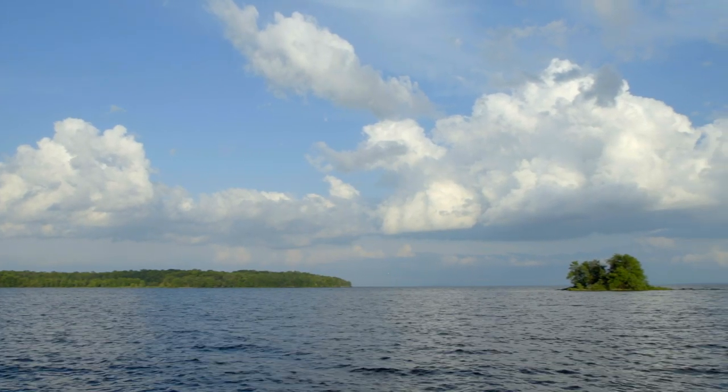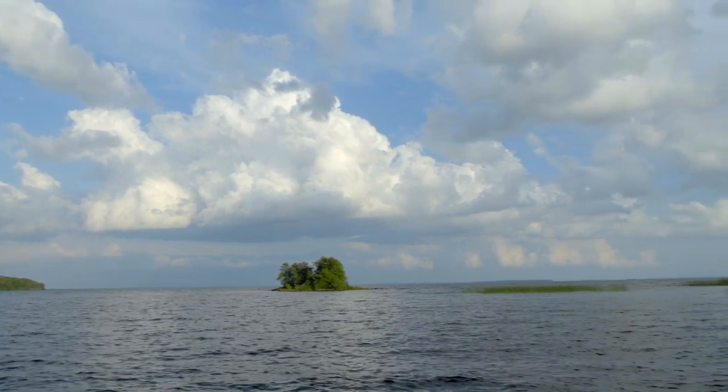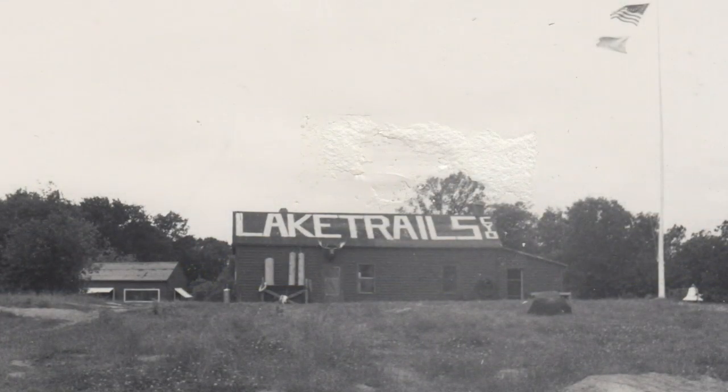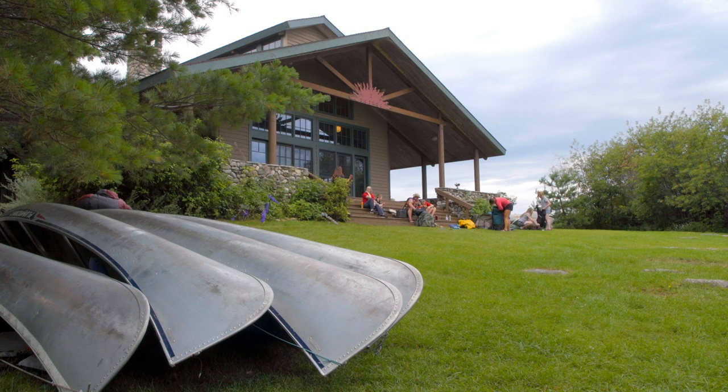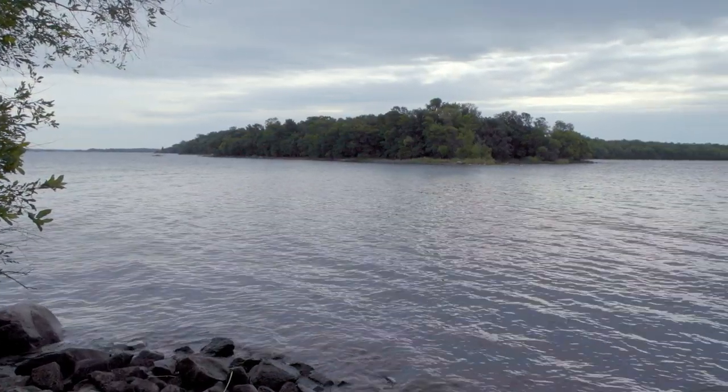And so Father Bill and Father Jerry rented a boat and they started going around to all the little islands, just exploring. But they decided that this was a pretty good spot. And they started doing really very similar to what we're doing today. They went out on canoe trips and just started exploring the area.